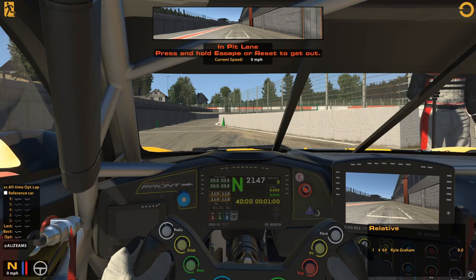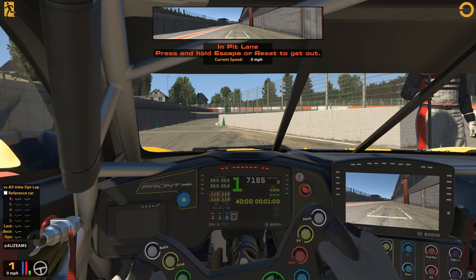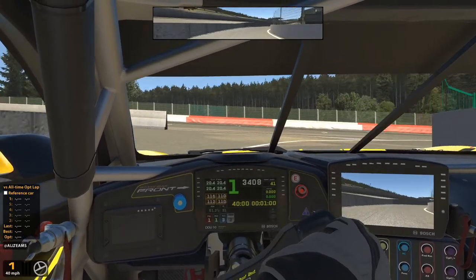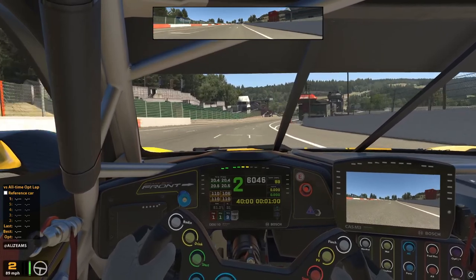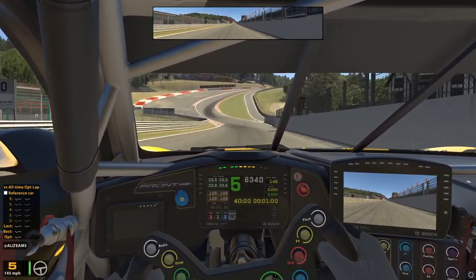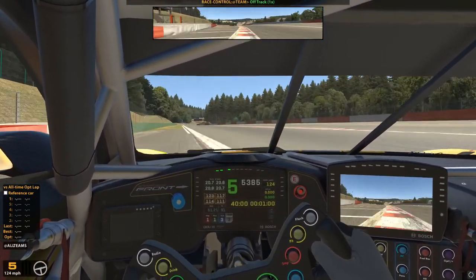Also, one thing I should say is I'm pretty sure... put this away. Anyways, let's just see what it's like. I did get the C7 DP car, so I don't know what that's gonna be. Oh, let's skip it. Yep.